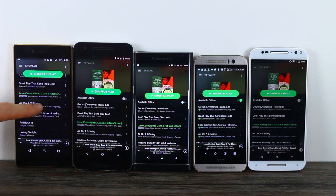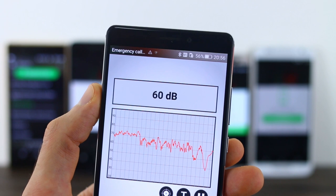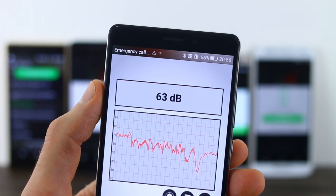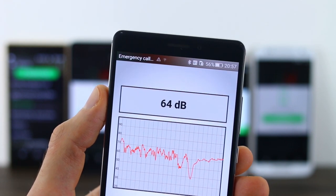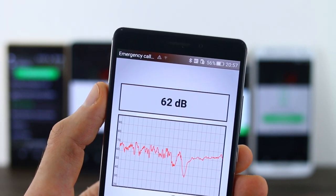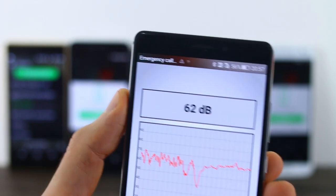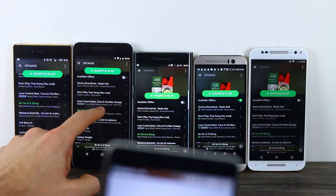We've got Air on the G String. And on the Huawei.